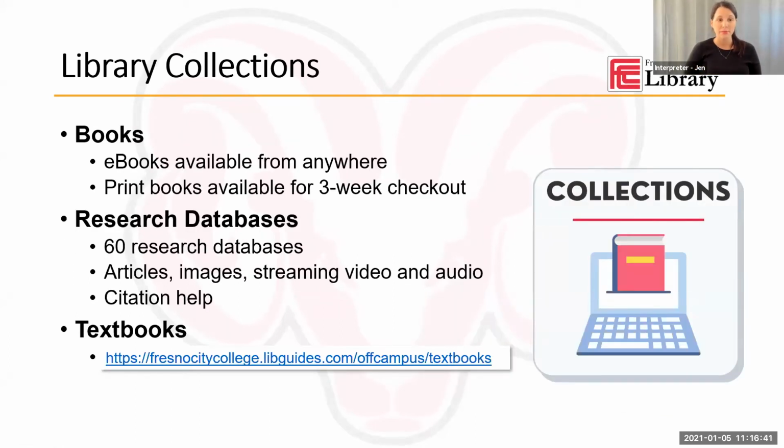We also have traditional library materials available, books, ebooks that you can use from anywhere. We are still loaning our print books. So if there is a print book that you would like to use that we have in our collection, you can put in a request for it through our online catalog and then pick that up and check it out. I believe I have 3-week checkout here, but I believe we can extend that to like a 6-week checkout. Just because of the circumstances, you're not on campus at all, so we would like to extend that loan out to you for as long as you need it.